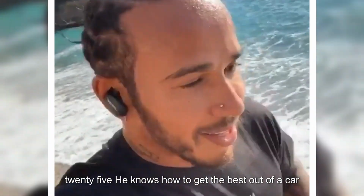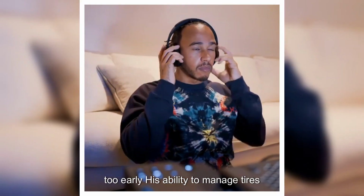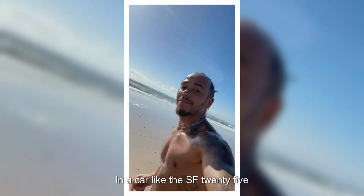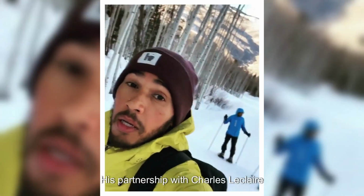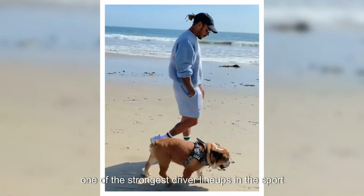He knows how to get the best out of a car without pushing it too hard too early. His ability to manage tires, adapt to changing conditions, and stay calm under pressure makes him one of the most complete drivers on the grid. In a car like the SF-25, which is designed to be both fast and consistent, Hamilton can finally show what he's capable of again. His partnership with Charles Leclerc also gives Ferrari one of the strongest driver lineups in the sport.